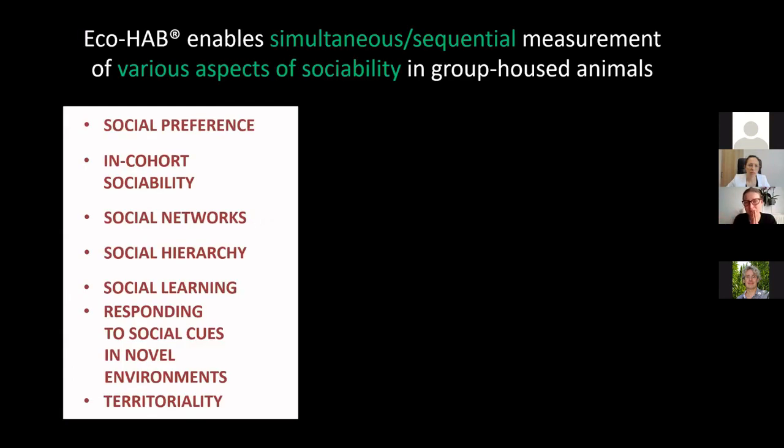So to summarize what I told you today, Eco-HAB enables you to test various forms of social behaviors. And you can do it simultaneously or sequentially, depending on the specific design that you are interested in and the questions that you want to address. I've mentioned social preference, predominantly used to assess proneness to interact with novel social stimuli, in-cohort sociability, which says a lot about how animals are interested in interacting with familiar conspecifics, social networks and social hierarchy, but also various forms of social learning and recently even territoriality under semi-naturalistic conditions.